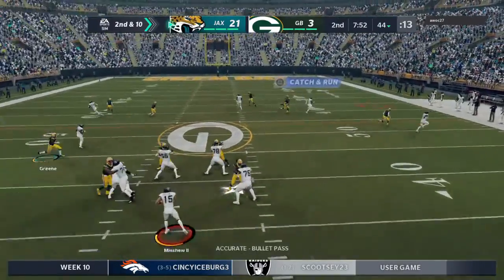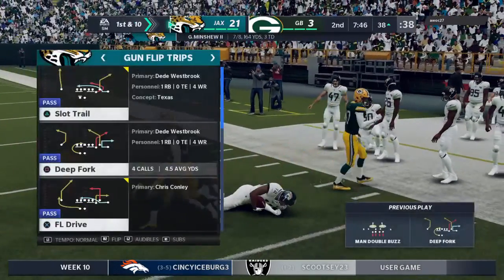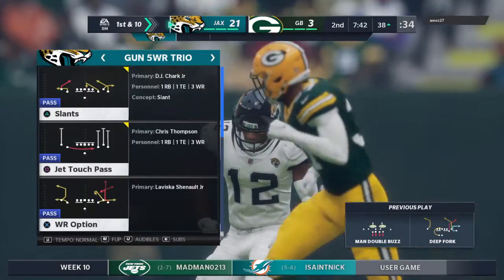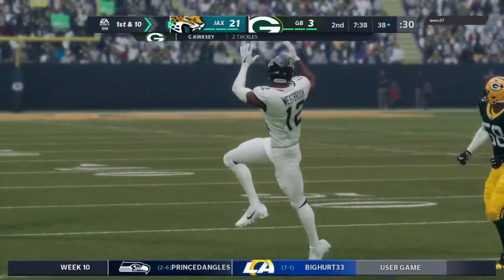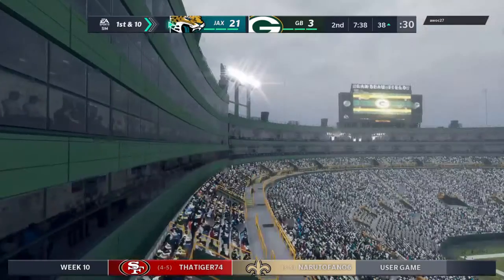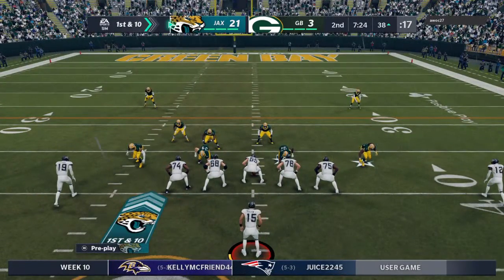From the gun, Minshew to throw. The open man is Westbrook. And they'll get him down as he's inside the 40. That one good for a first down pickup of 18 yards. And the Jaguars, well, remember, they tried to give him the ball and let him run on the last play, but I think the light bulb went off in their play caller's mind, and this time they get it to him the more conventional way, and it's much more successful as well. So here's a 1st and 10 at the 38.